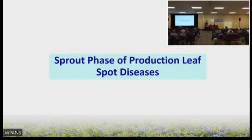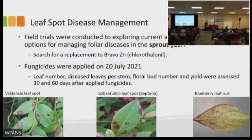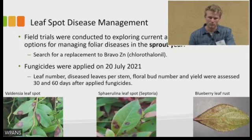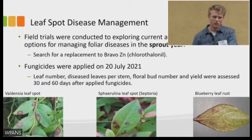Yeah, so I'll be talking about the leaf disease management in the sprout year, so that first year of production. And just as a general overview of the diseases that we're looking at, I know I've talked about this before, and Dave's also mentioned before, but we have Valdensia leaf spot. Not typically that problematic, but it can occur in some localized areas as it has a pretty quick reproductive rate, and also can get attached to boots or equipment as it passes through the field and spread that way.